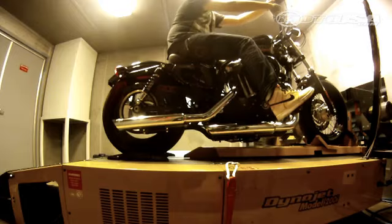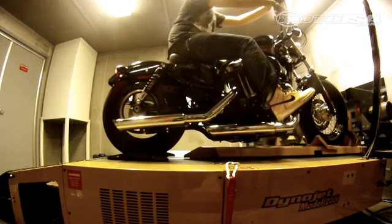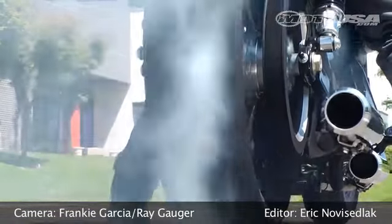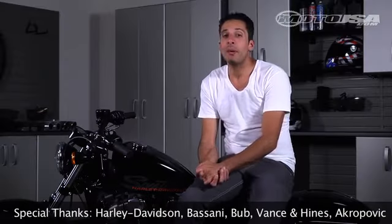They give the bike more get up and go, and price is good too. They're one of the most competitively priced pipes in this contest. And even though the Bassanis win in outright performance in the scorecard, if it was up to me, I would probably be purchasing a set of Vance & Hines for my Harley-Davidson.